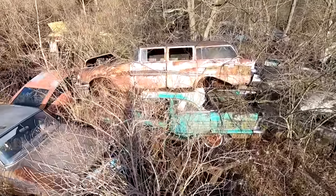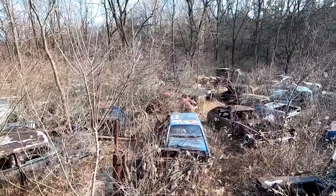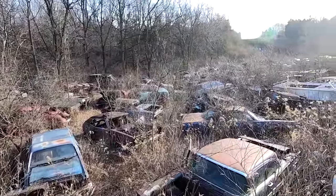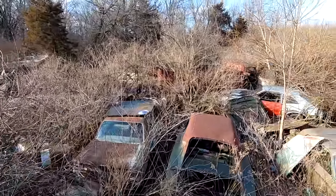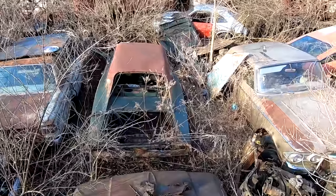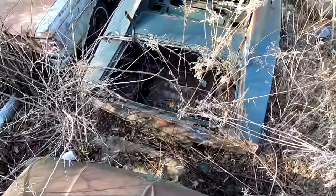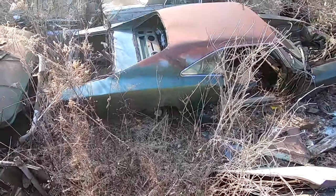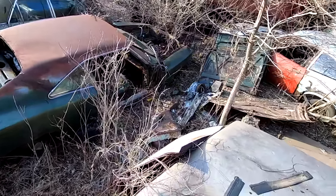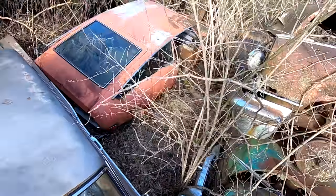So just look around. There are cars everywhere. And this goes on for a very, very long while. Oh, that's a beautiful car right there. What is that? I don't know. Tell me what that is. That's cool. We are in uncharted territory here.